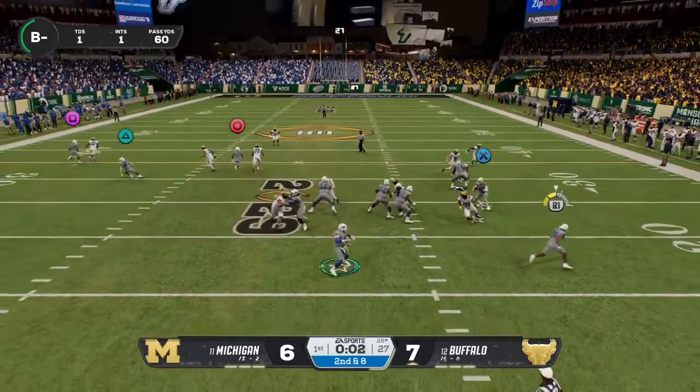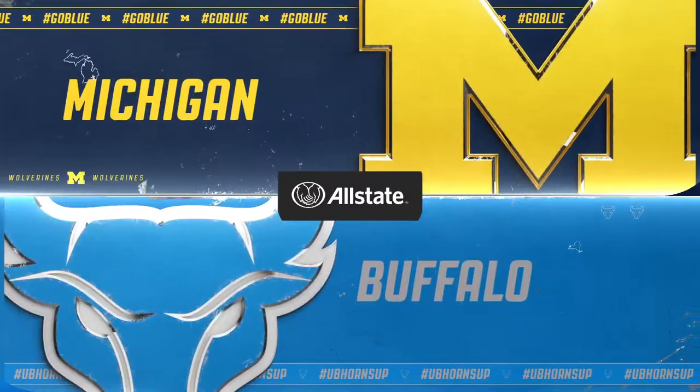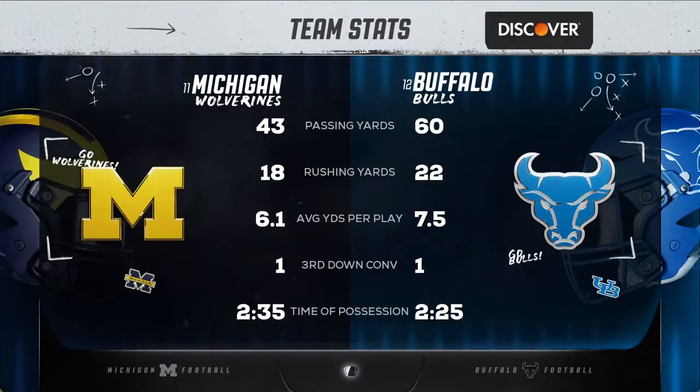To the air, it's Dawson. Short throw to the back, caught behind the line of scrimmage. And the defense smothers him for no gain. And that gets Buffalo the lead here. We've reached the end of one in this battle for the national championship. Before moving on, let's check out the stats so far.